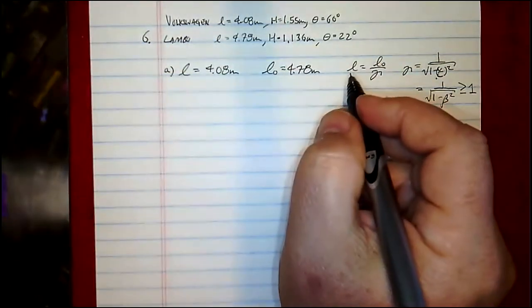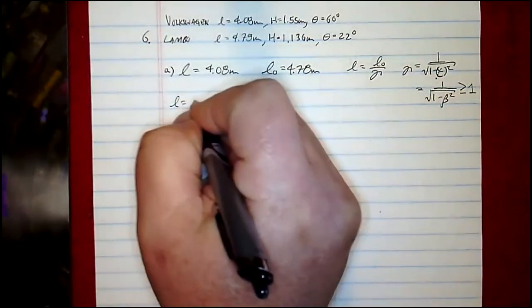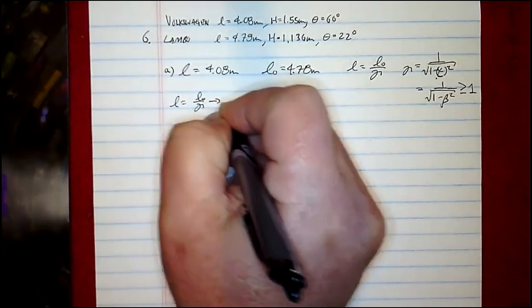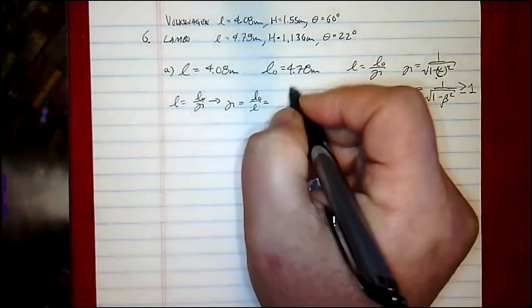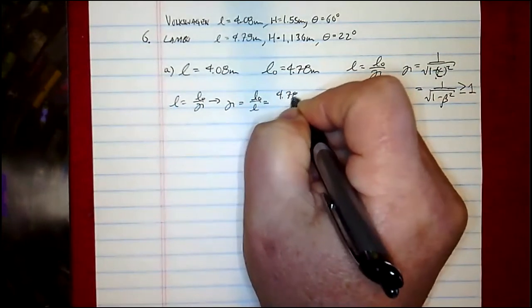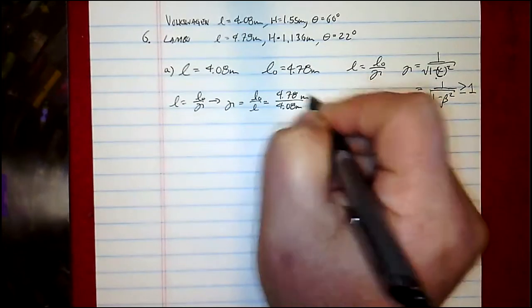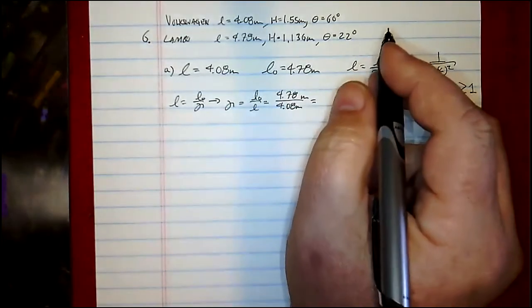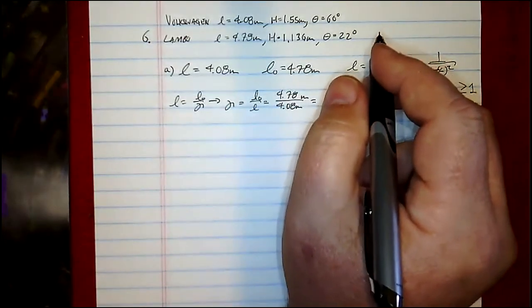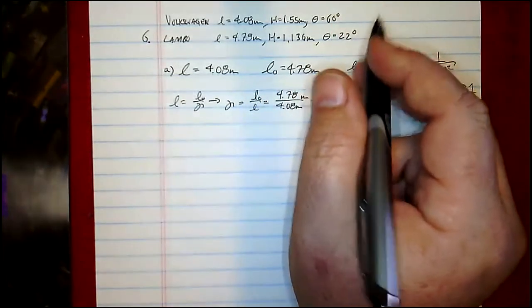So with that in mind, we should be able to work out what gamma is and then use gamma to find beta. From L equals L0 over gamma, we get that gamma is equal to L0 over L, which of course is 4.78 meters divided by 4.08 meters, which obviously is going to give us something bigger than 1, which is what we expect for gamma. When I carry out that division, we find that gamma is equal to 1.172.